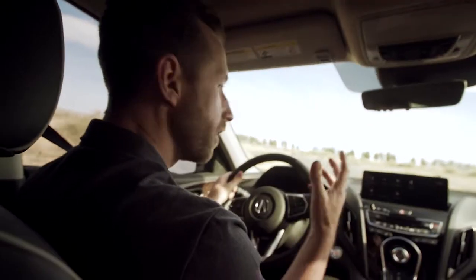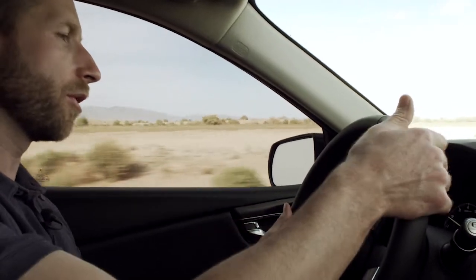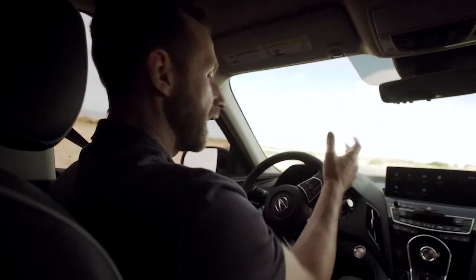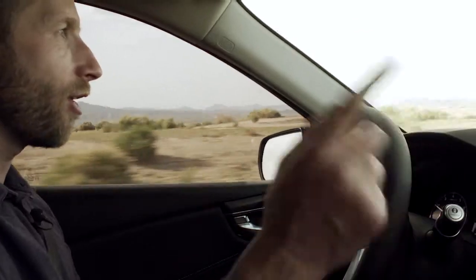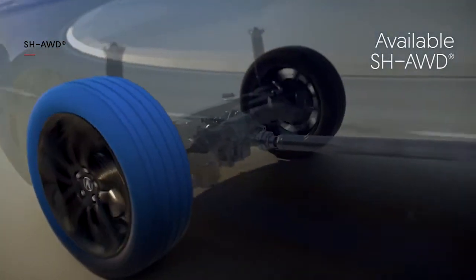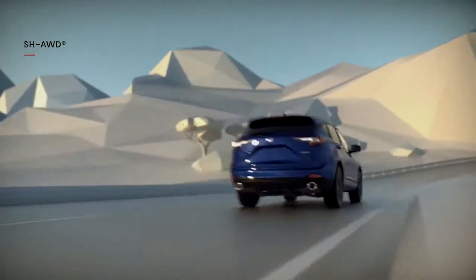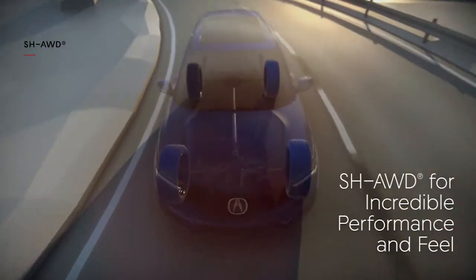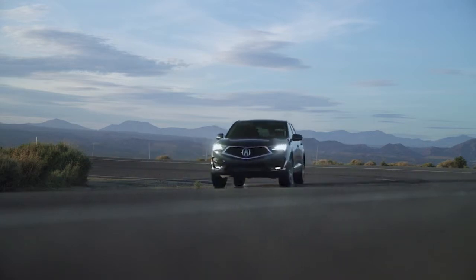I really love how this cockpit's been designed around the driver. I've got this great steering wheel with paddle shifters right here, and if you want even more control, you can click through your different drive modes on the fly to help you connect better with the road. And this RDX features available Acura Super Handling all-wheel drive, which can distribute power from the front to the back to give it more agility and more control. And you really feel that when you're entering some of these curves.